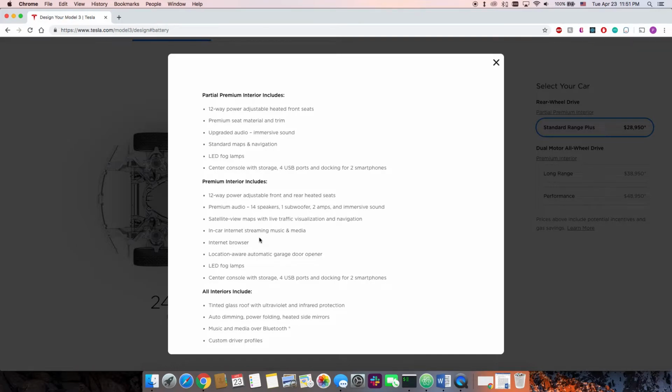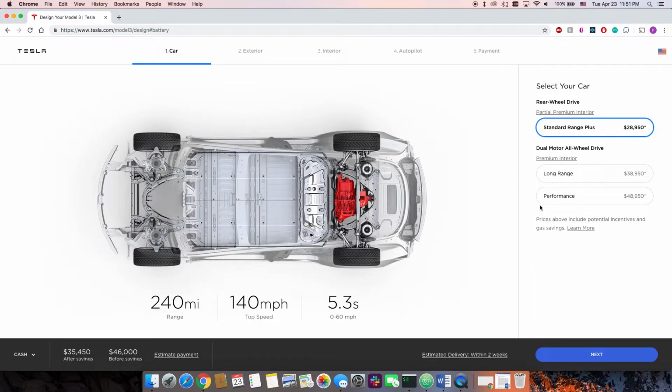Internet browser, I mean, if you want to use the screen in your car as an internet browser, go for it. It is extremely fast, but I also don't think that's necessary. This is kind of a preference. I think having garage door opener in your car is fine, so it doesn't really matter to me. And that's basically the difference. So for me, right now for this configuration, I'm going to go with the standard range plus.